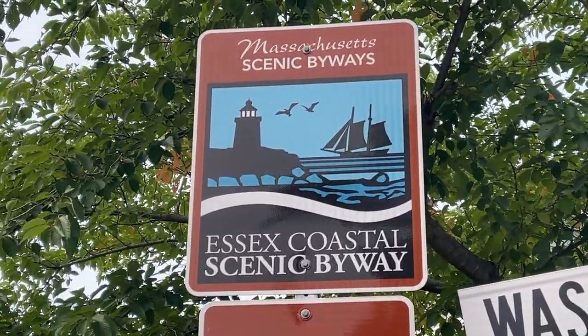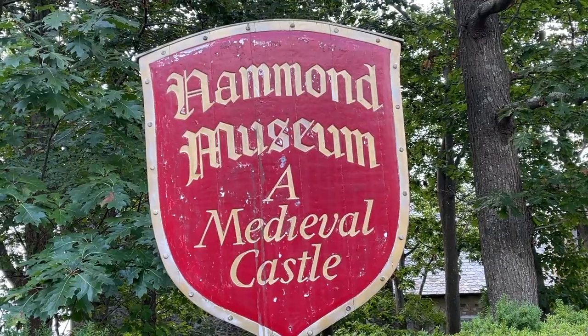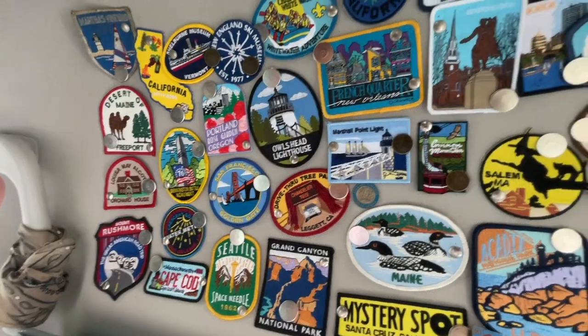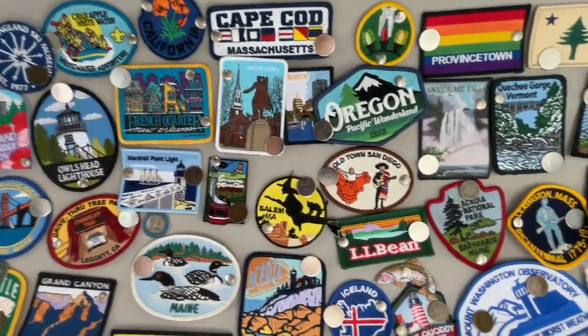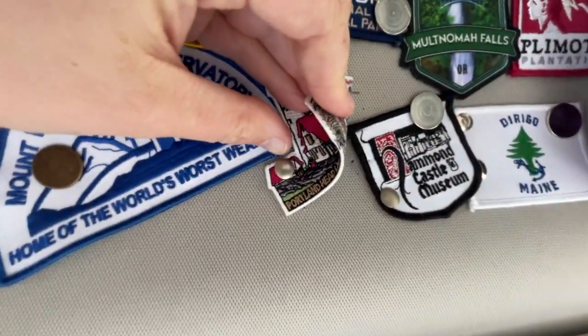Traveling along the Essex Coastal Scenic Byway. Hammond Castle.